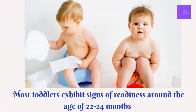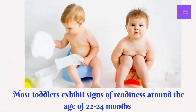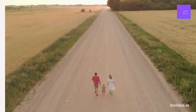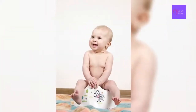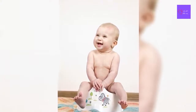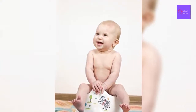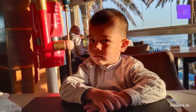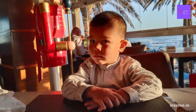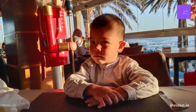Most toddlers exhibit signs of readiness around the age of 22 to 24 months. My dear parents, understand that potty training takes time and effort. You might prefer to get potty training over with as soon as possible. Maybe you are curious about the 3-day potty training trend. That's fine. My little one started a bit earlier. He started to use the potty when he was 18 months old. He was completely potty trained in just 3 days, thanks to this easy way.